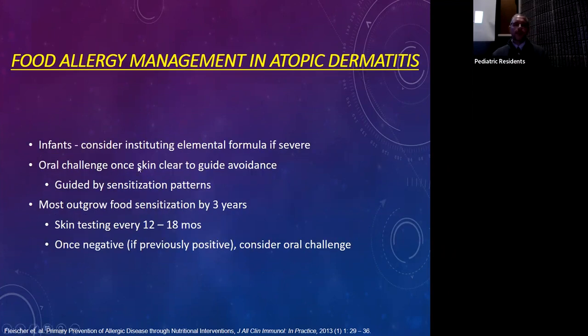Food allergy management can be complicated, from instituting elemental formulas if they're multiple food sensitized, having moms do significant avoidance diets, to oral challenges once we clear their skin to try to expand the diet as quickly as we can. Most with atopic dermatitis will outgrow a lot of their food sensitizations by 3 years, but that's not everybody. And I'll test everywhere from 12 to 18 months. I often use skin testing, especially if I have a positive prior skin test, because once they lose skin test reactivity, I'll move right to challenge. I'm not going to always survey their blood allergy testing.